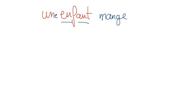So, un enfant. Remember what we saw in the other lessons? Enfant. Same sound, different way of writing it, which means a child. And it could be une enfant or un enfant, depending if you're talking about a female child or a male child. Une enfant mange. Again, same sound. Okay? Un. And here we go.